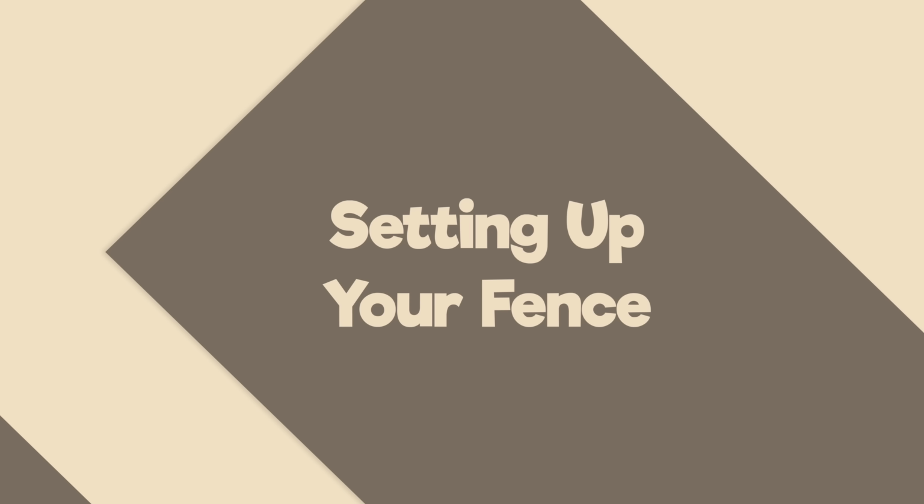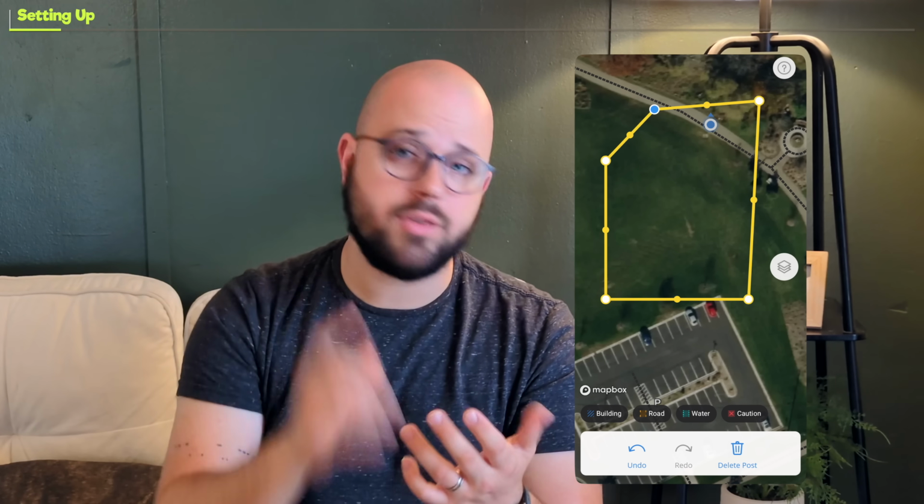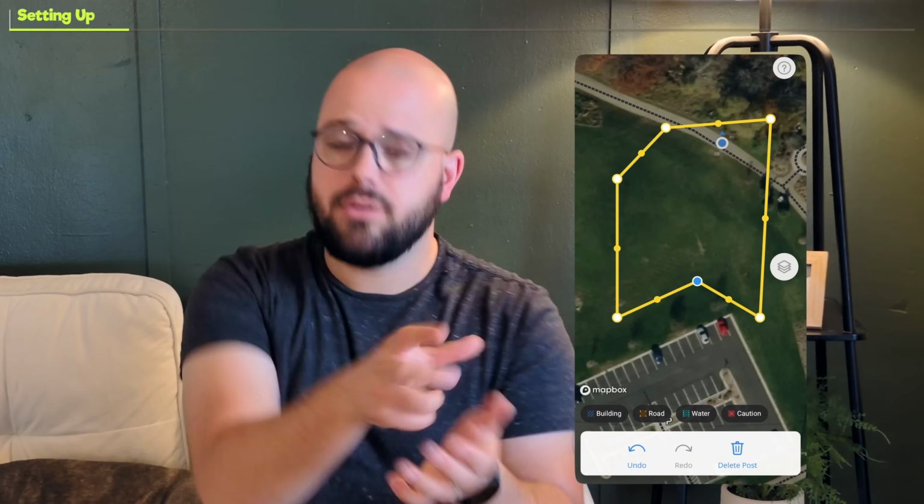Setting up SpotOn is honestly much easier than you might expect. With most other collars, you have to trace the boundary on a little map on your phone, which can sometimes turn into a guessing game, especially when you've got a little teeny tiny phone screen and big old sausage fingers. Yeah, you don't want to do it.